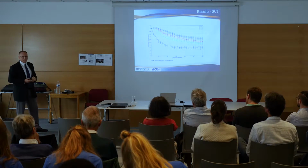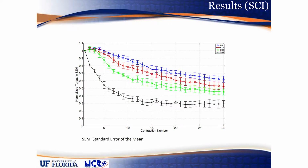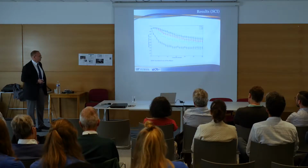And we did some experiments in individuals with spinal cord injuries, and these are the results. So on the bottom scale, you see contraction number, and on the vertical scale is normalized torque. Stimulating at 64 hertz, which is a pretty high frequency, using conventional stimulation, that's the black curve. And the red curve is the corresponding equivalent curve, but with asynchronous stimulation. And you can see that the red curve decays much slower than the black curve. And then the blue curve is the asynchronous version of stimulation that would correspond to the green curve, where the green curve is at 32 hertz, and the corresponding blue curve is 8 hertz asynchronous stimulation.